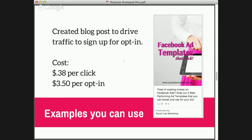So I created this blog post where I'm talking about, here's how you want to create an ad, and these are the type of images, really walking people through it. And so throughout that blog post, where it made sense, I'd say, hey, if you want to see actual examples, click here to sign up for my free Facebook ad templates. So I actually got a couple opt-ins that way. I wasn't sure if it was going to work.